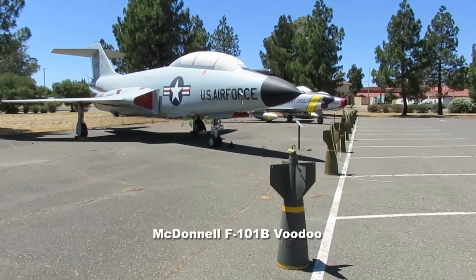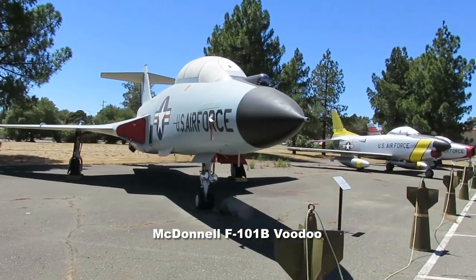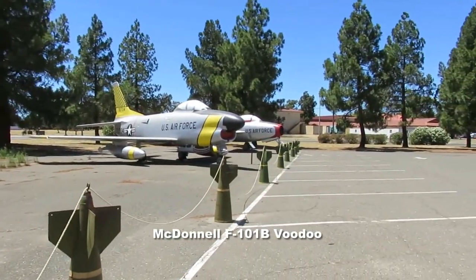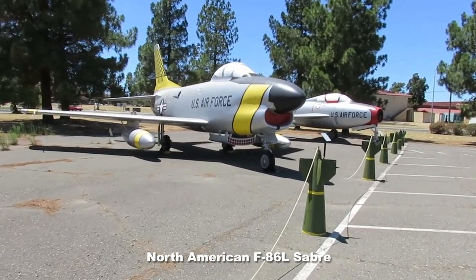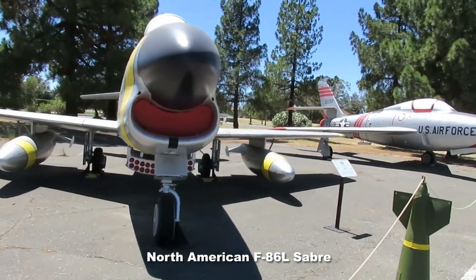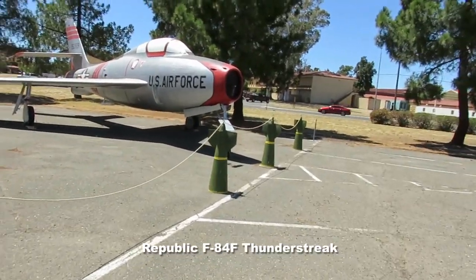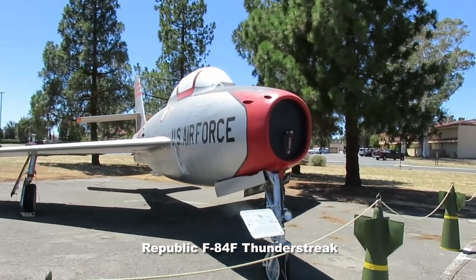And there's an F-101 here, made by McDonnell, called the Voodoo. It's actually an F-101B. And then we have an F-86 back here. North American F-86L Sabre. And then I think this is an F-84. Republic F-84F Thunderstreak.